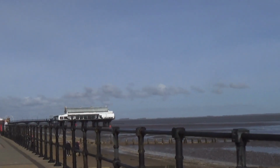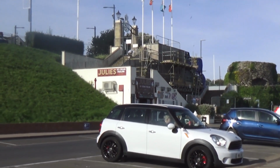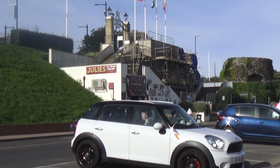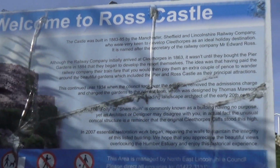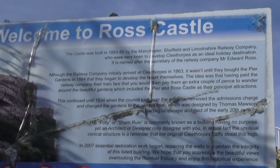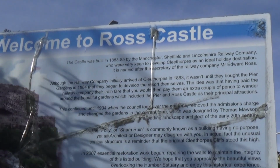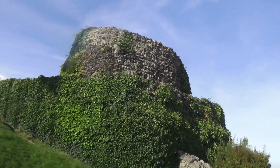Starting to move towards the pier. And we've got Julie's ice cream parlour just here. So here we have Ross Castle, and it tells you a little bit about it on there. Built by the railway people to encourage people to come here on holiday. And you can see the castle here.